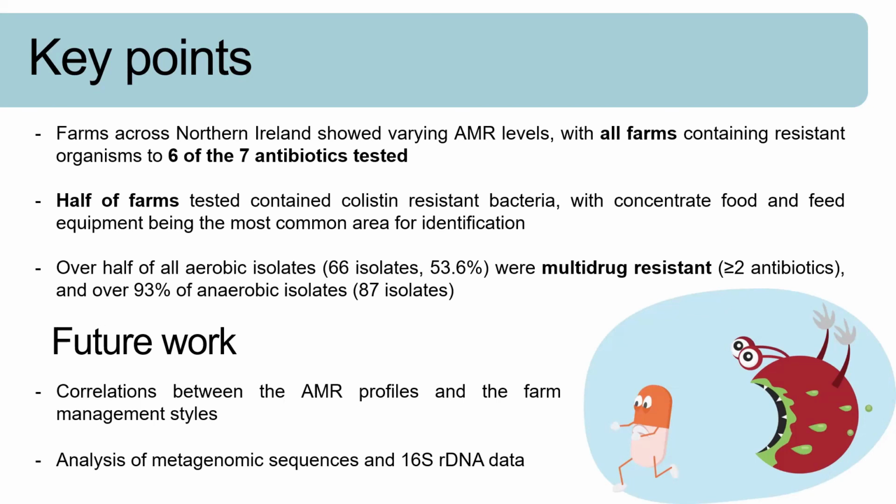For the further work, I'm coming towards the end of my PhD, and the main thing is starting on the stats, so trying to make correlations between the AMR profiles that I've described here and the farm management styles, and analyze the metagenomic sequences. All of the samples that I've described today have undergone metagenomic sequencing analysis, and finally I will look at the 16S data to try and look at the taxonomy of some of these isolates that I've described.